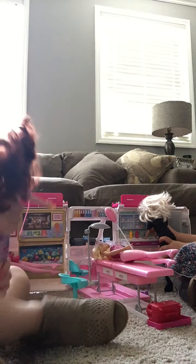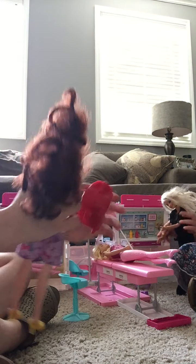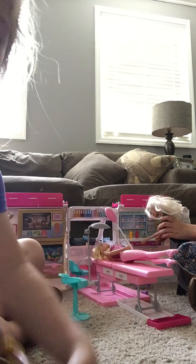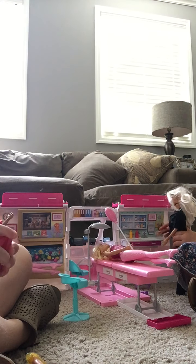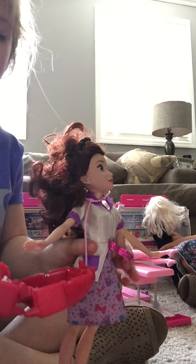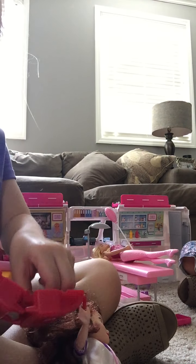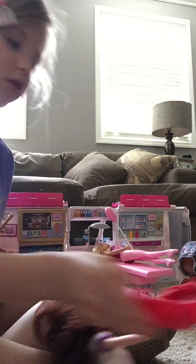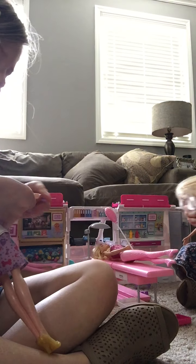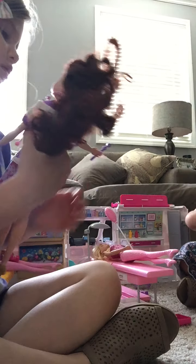Okay, who's ready for doctor appointment? Let's see what's in here, guys. Oh, okay. Here's the tools. First, she's gonna use... Which one should she use? Oops. I can't show you yet until I put it on. Oh wait, she needs to use the toothbrush and that. No, you only... Oh, okay.